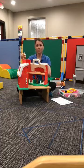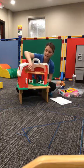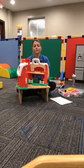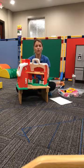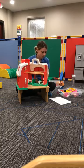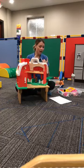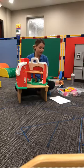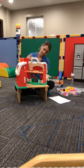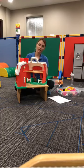Have them try to use one of those phrases, like on top, under the barn, in the barn, inside, or behind the barn. Those are all good strategies for building that language as well. And other WH questions you can ask are what, when, why, who questions, like "What is the pig eating?" "He's eating grass." "When do the animals go in the barn?" "When it's time to go to sleep."